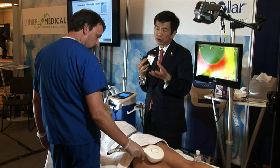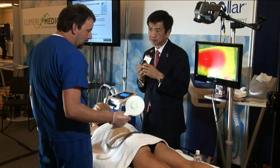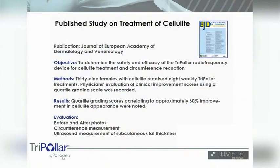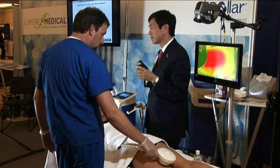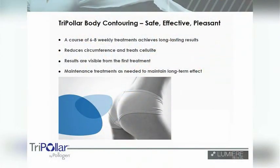How do you break up the septa, do you think, with this device? Or is it just the skin tightening? I think the skin tightening and the heat and the lymphatic drainage of the area all combined really make for the smoothing effect. The results, I think, are the maintenance treatments are necessary. I think it works as long-term as other treatments.